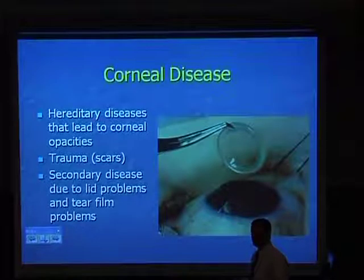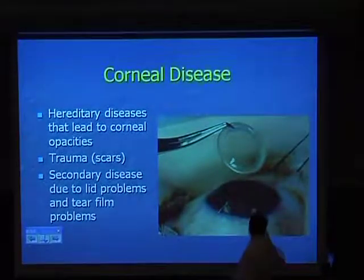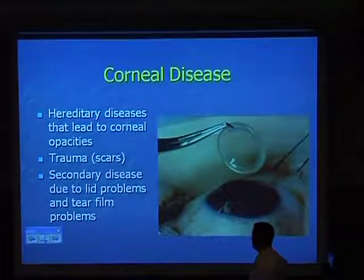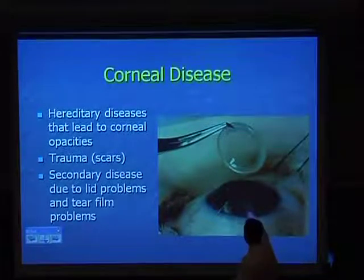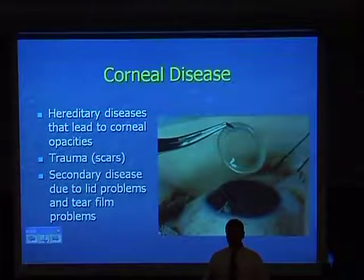But we do transplant parts of the eye, and this is a picture of a corneal transplant in the middle of it. This is the skin that was donated by someone who passed away, and it's replacing this part of the eye on the host, or the patient who had the problem. This is used for fixing scars or other diseases that cause this skin to become cloudy. The cornea is like the window into the eye.